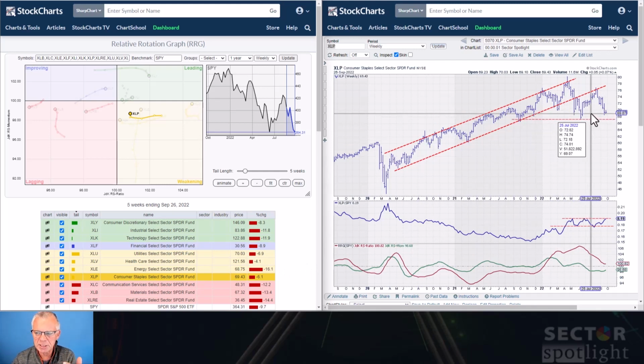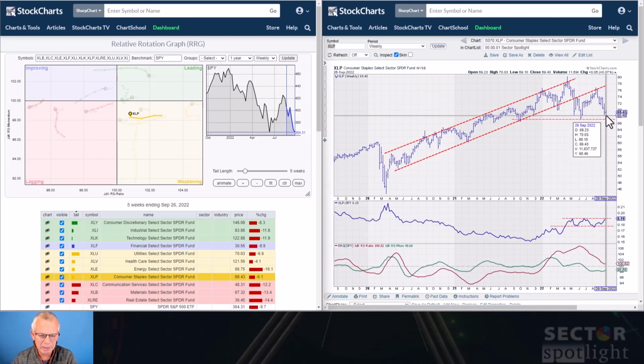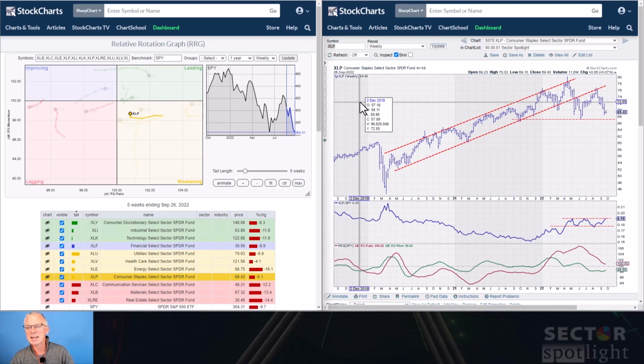And we don't really see it on the price chart, but relative strength is pushing to overhead resistance. If this sector, and it can still go down, if it goes down less fast than the benchmark, if it goes down less fast than SPY, relative strength will go up and the XLP tail will start to move into or towards the leading quadrant and act as defensive as we expected.